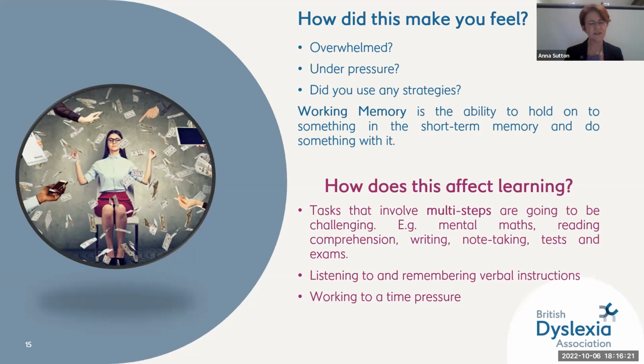Tasks that require this in the classroom could be remembering the instructions the teacher's given, reading comprehension, mental maths calculations, essay writing, note-taking, exams, and tests. Now reflect on how often these tasks are demanded of our learners within a school day. They experience fatigue quickly, could become overloaded and overwhelmed, and this can quickly escalate to a lack of motivation.